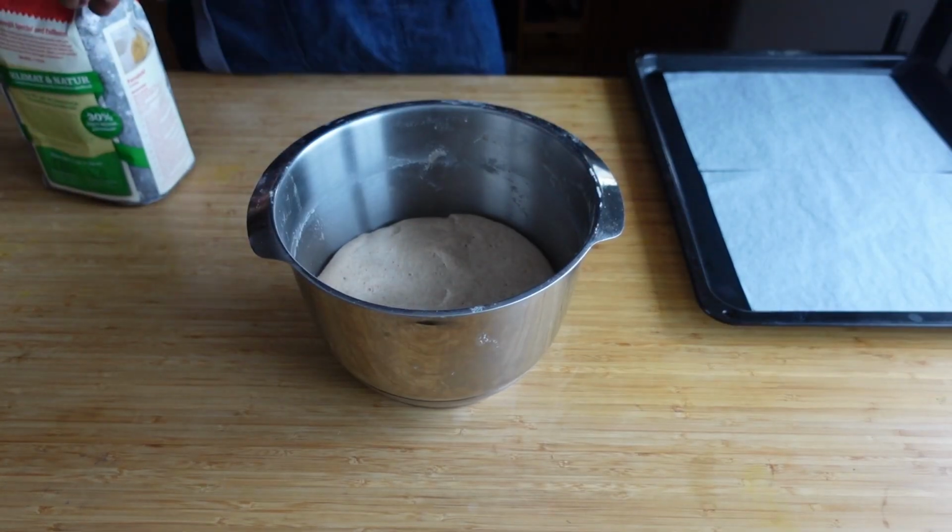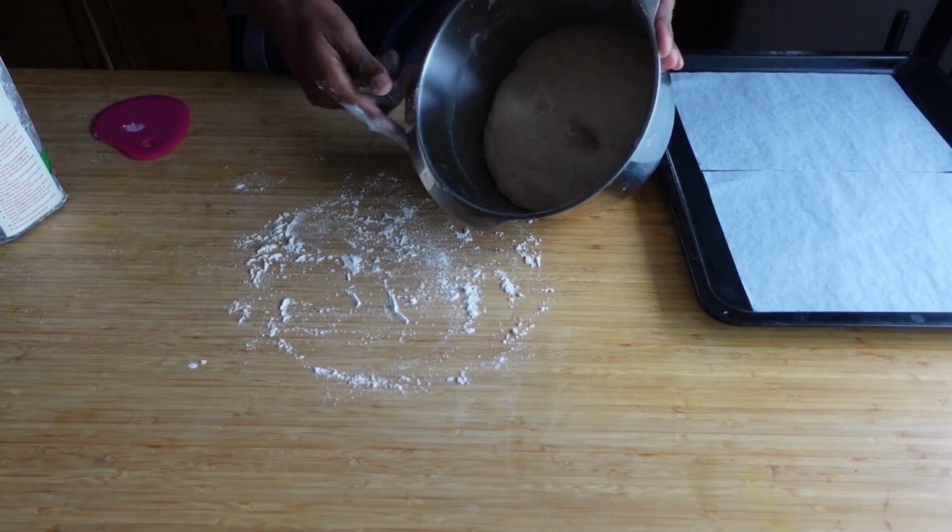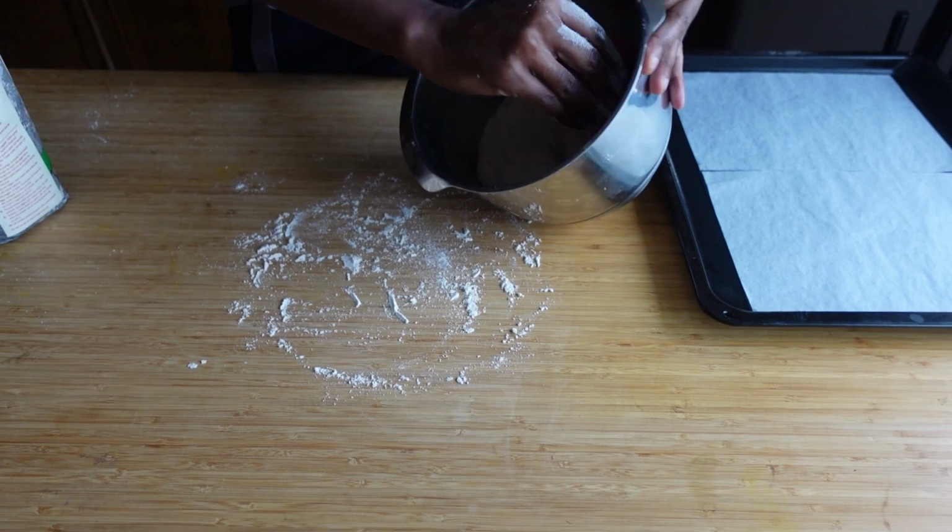Of course, we need our dough scraper. A little bit of flour on the counter because we're going to work with it. Poke your finger in it. If it doesn't come back, then it's ready. Now, let's get it out onto the counter.